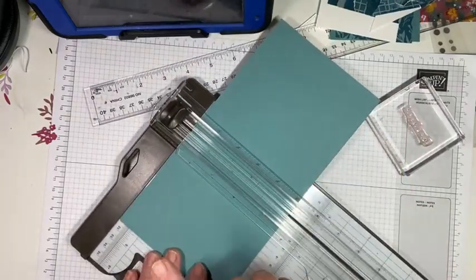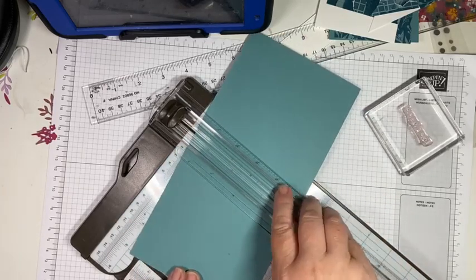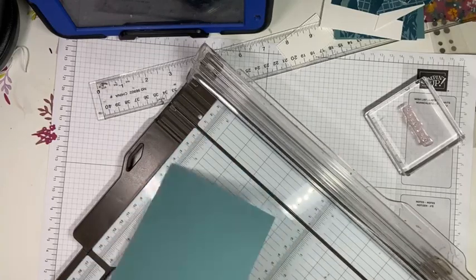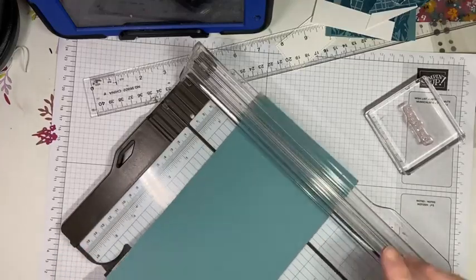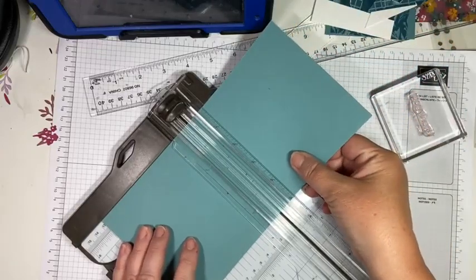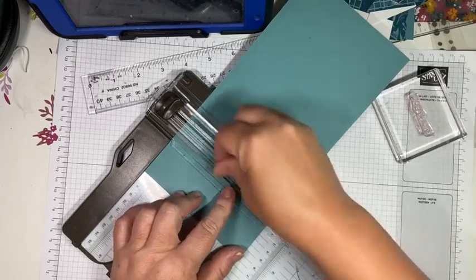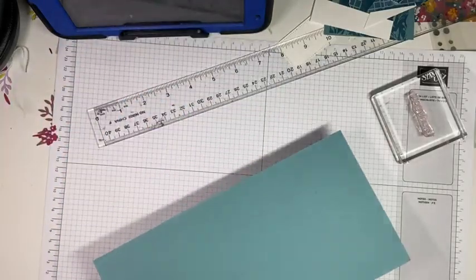Okay, so this piece is 10 by 5. Okay, actually, I hope it's 10 by 5. Did I cut it? Let's see. Yep, I cut it. So it's 10 by 5. And we are going to score this at 5 and at 2.5. Okay, so score at 5. And we're going to score this at 2.5. Okay, so score line 5, score line 2.5. We'll put this away for now.